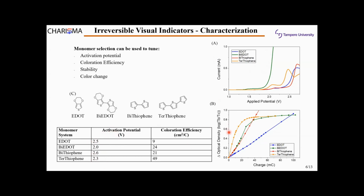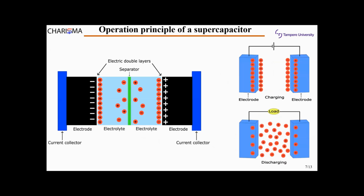At the same time, it can be measured how much current is needed, so basically the charge required to have the colorization effect. For example, here you can see the charges needed relative to the optical density of these devices. Both of these parameters are important when we are designing low power device sensors. These sensors, indicators will then be transferred by changing the potential, so we need an energy storage unit in the label.